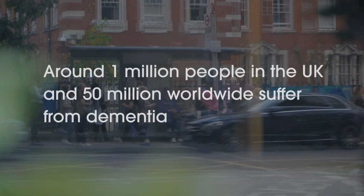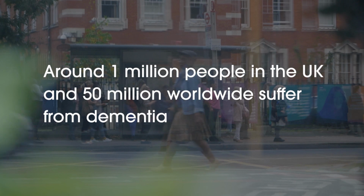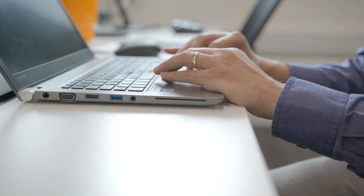Dementia is one of the major challenges for our health and social care system, with close to 1 million people in the UK and close to 50 million people worldwide suffering from dementia. One of the tricky bits with dementia is that there is no cure. So a lot of the research has focused on either dementia prevention or specific populations of people with dementia.